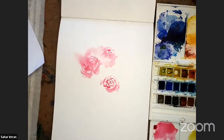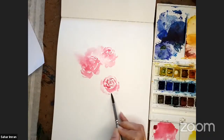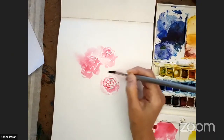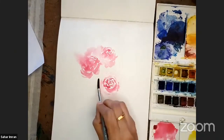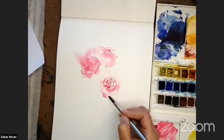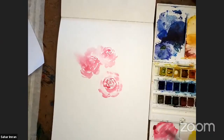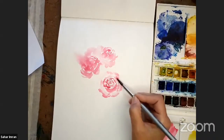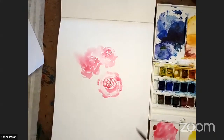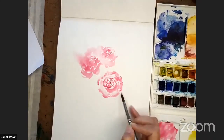So this third rose, you can see it from the top, so it's a bit more open, and it's not on its side, so it will be bigger. And again, I'm just adding a little more color on this side. It will become lighter later, because the bigger petals or the outside petals are usually lighter, but I'm just adding more color because I want to spray it and I want the color to spread out.